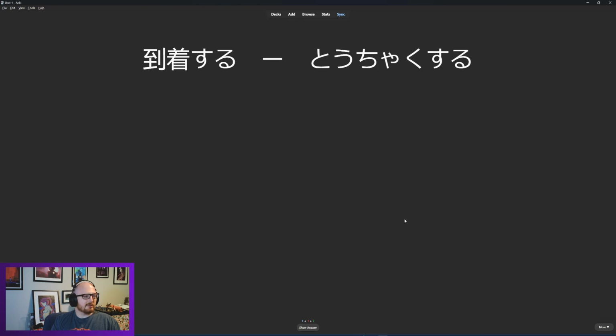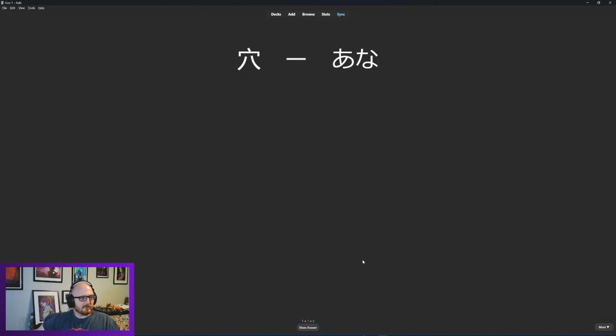到着する 到着する this is to arrive. 到着するバスはバス停に到着する到着します. The bus arrives at the bus station. Let's say 3時に, so it arrives at 3. バスは3時にバス停に到着する. The bus arrives at 3 at the bus station. Okay, to arrive. Good, good, good.